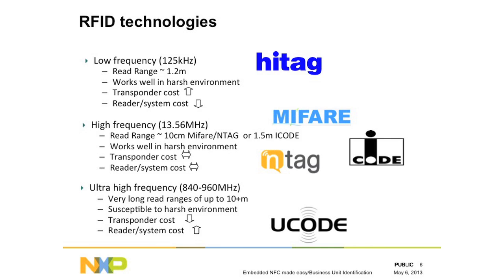I wanted to bring up a little more RFID history before getting into NFC. There are three main RFID technologies, and actually NXP is involved in all of them. I'm just focused on the NFC portion, but we do have 125 kilohertz low frequency LF RFID, a historical RFID technology that NXP is also involved in. I'm going to compare the three different technologies. Typically, with 125 kilohertz RFID, if you have a really large reader antenna, you can get up to maybe 1.2 meters of read range. It works well in harsh environments, so both on fluids. So it's very popular on animal bodies where there's fluid inside the body. So it's popular in tracking cattle. And it can also work pretty well in somewhat metallic environments.